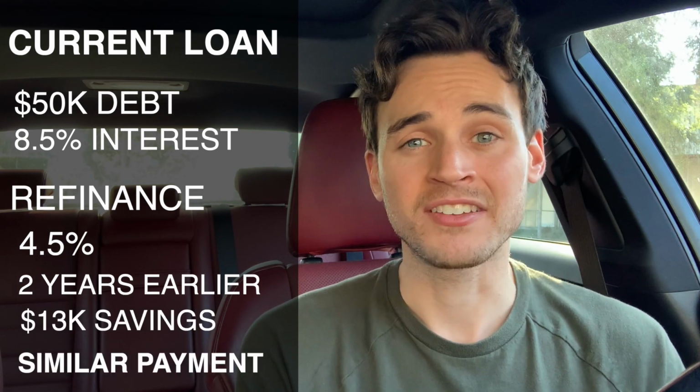Let's say that you currently owe $50,000 in student loan debt and your interest rate is 8.5%. Well, if you're able to reduce that 8.5% down to 4.5%, you could actually pay off those student loans 2 years earlier. In addition to that, you would save approximately $13,000 over the course of your loan, having a similar amount of payment.